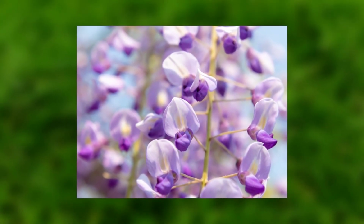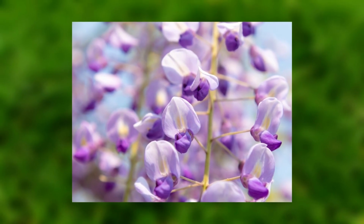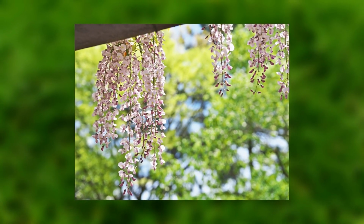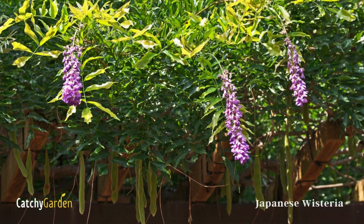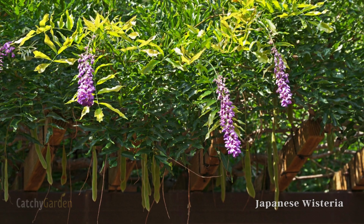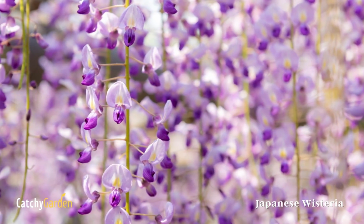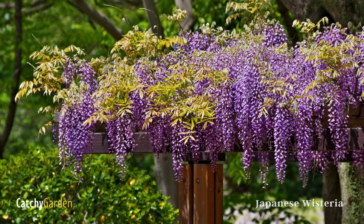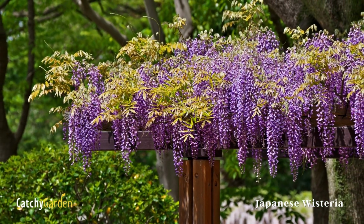Wisteria is one of the most beautiful flowering plants, and it comes in a wide variety of colors. Traditional hues of lavender, magenta, white, blue, and violet can all be found among the blossoms. They are equally as beautiful in a Japanese garden, in USDA hardiness zones 5 to 9.